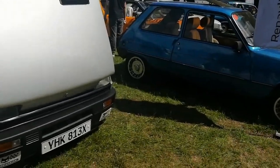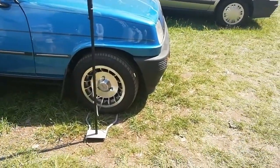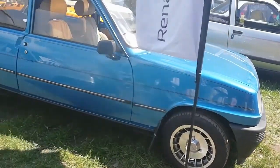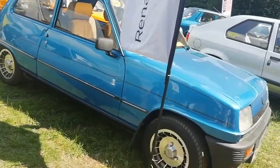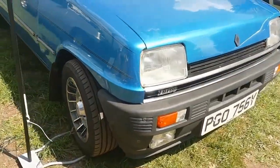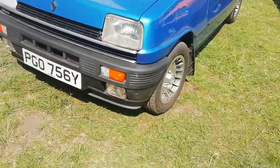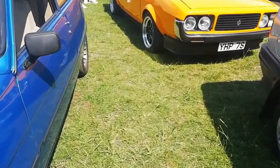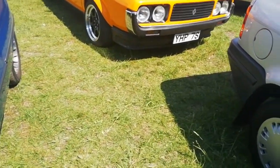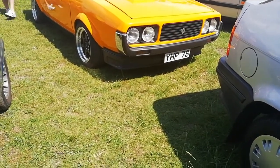Renault 5 Turbo. Look at that. It's the tidiest one, but even so, good to see it here. I'm not quite sure what that one is. It's a Renault, but I'm not quite sure what that is. Yeah, I recognise it looks a bit like a Lancia, but it's not. It's got a Renault badge on it. I don't know what that is.